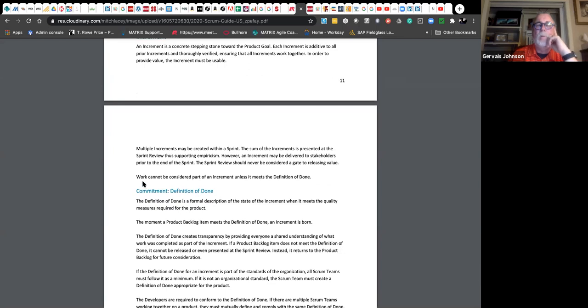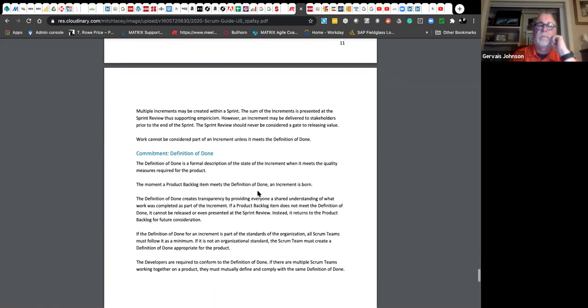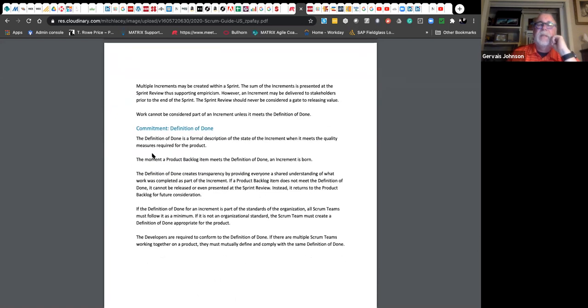And this is really important, work cannot be considered part of the increment unless it meets the definition of done, which we always say. The story's not done if you didn't meet the DOD, it goes back into the backlog. And this is what they went to. This is in 2021, they're getting more formal about what a definition of done is.